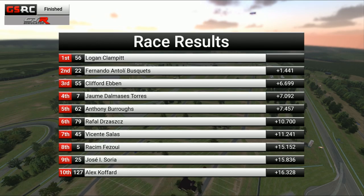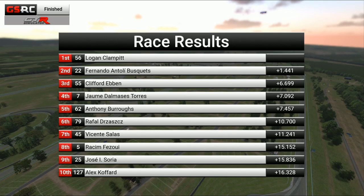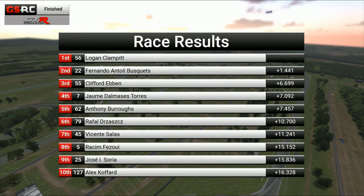Second is going to be Fernando Antoli Busquets. Clifford Aben in third. Yame Damasus Torres in fourth. Anthony Burrows fifth. Dragic in sixth. Salas in seventh. Racine Fazui came into this race after winning last week. He's going to come home eighth today. Ninth, Jose Soraya. And tenth, Alex Coffert.